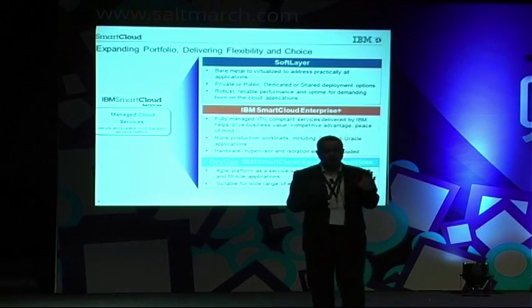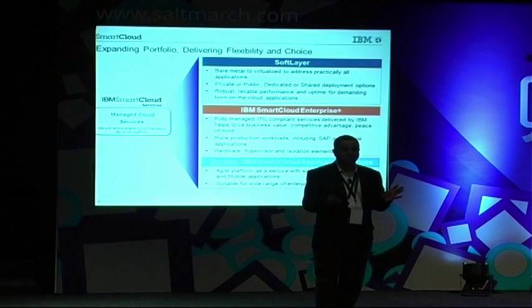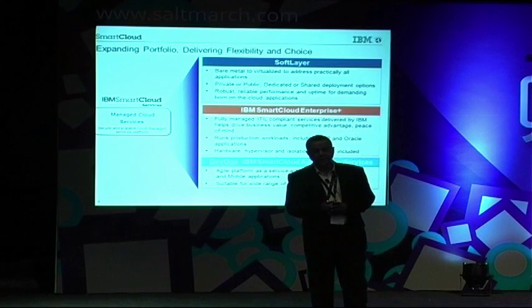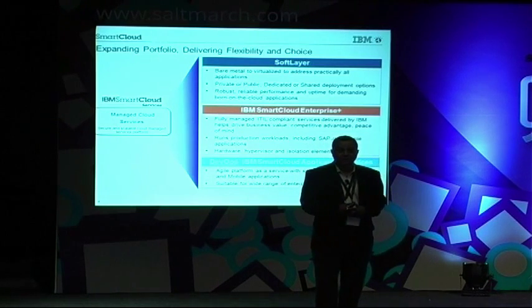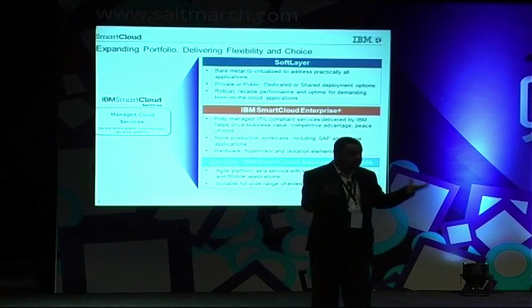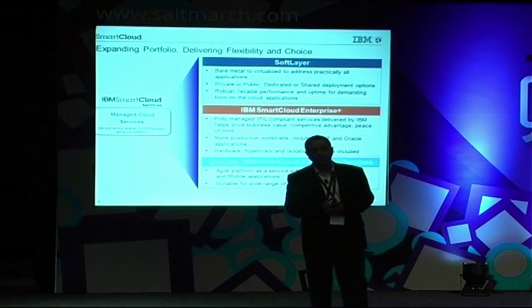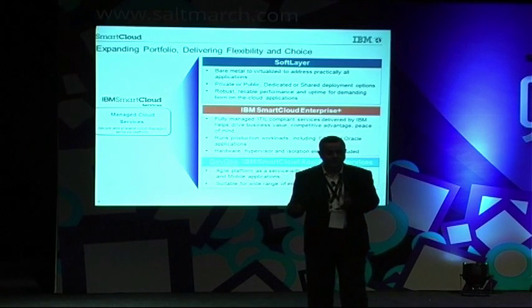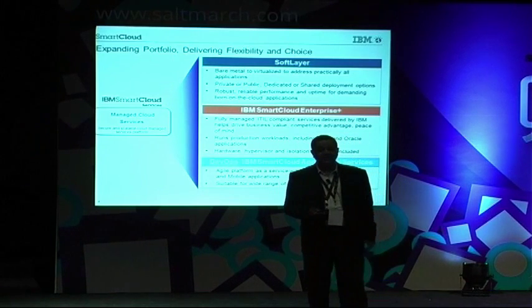Today's focus for the session will be to give you a view of what IBM SoftLayer provides for entrepreneurs and gamers who would like to deploy games as quickly as possible, and who need the infrastructure, whether it is bare metal or virtualized, enhancing the business agility part of it.